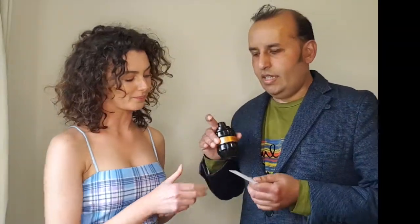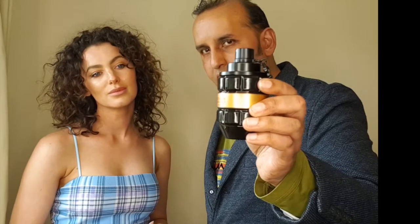This one is Viktor&Rolf Spicebomb. Look at the bottle. The bottle's fantastic, isn't it? It's a unique look, quite weighty as well. It's a lovely darkened shade, like a hand grenade. Actually, this has been banned from the airports, by the way. You can't get these at the airports duty free, so unfortunately you won't get it cheap.